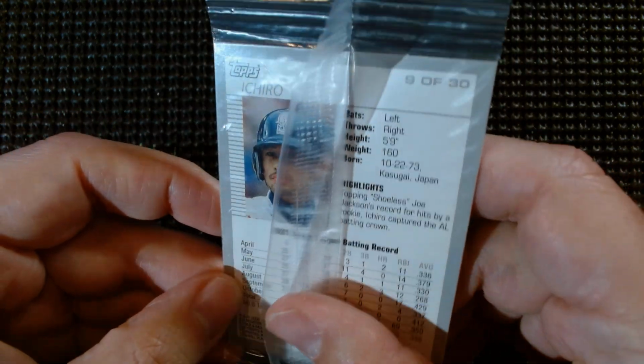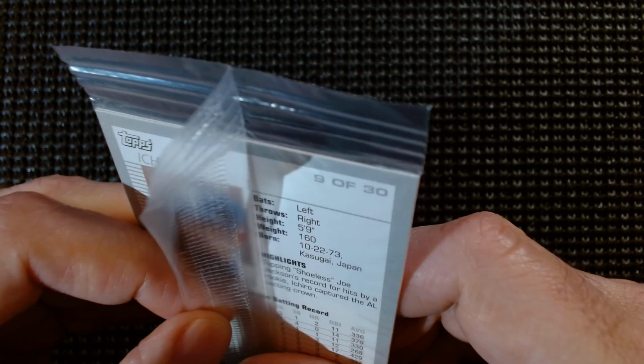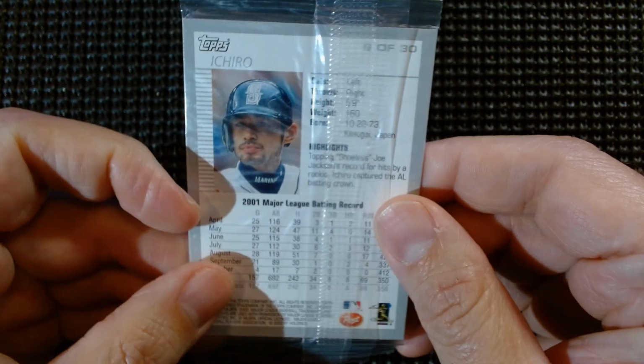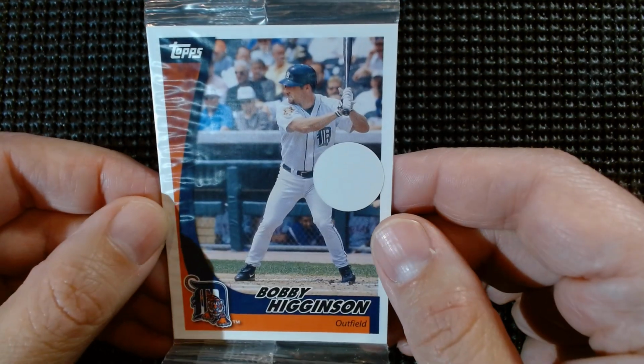So, topping Shoeless Joe Jackson's record for hits by a rookie, Ichiro captured the AL batting crown. So that's awesome. So that's it, folks, for my Topps Post Cereal baseball cards.